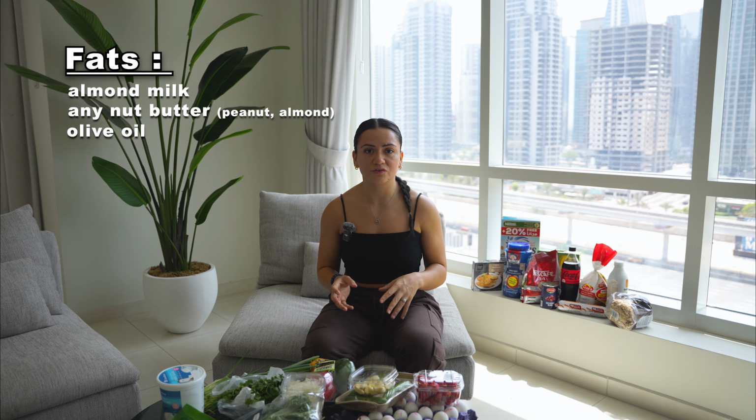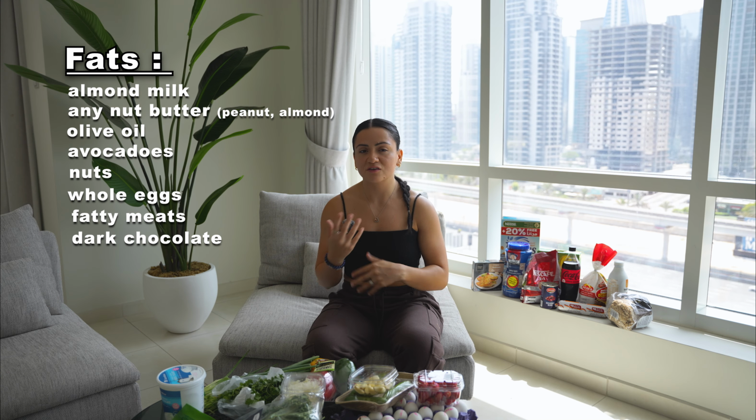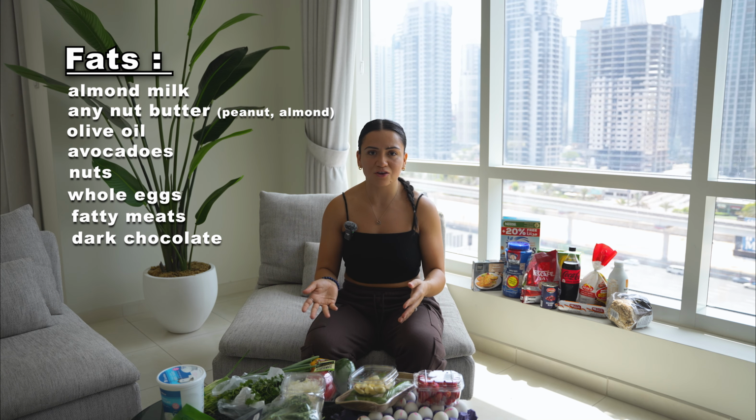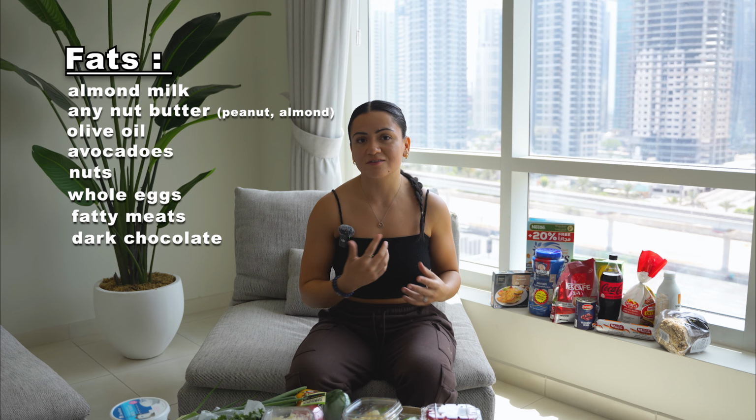I don't really go into the grocery store buying fat specifically. I feel like with the food sources that I already eat, there's fat added into it, like eggs, the egg yolk is high in fat. The protein bars, there's a lot of fat in that. The beef burgers, there's a lot of fat in that.